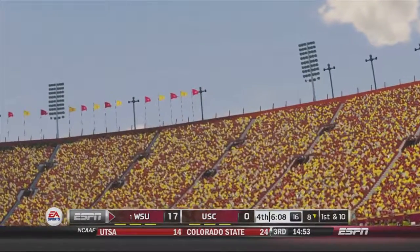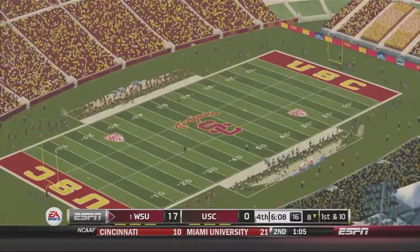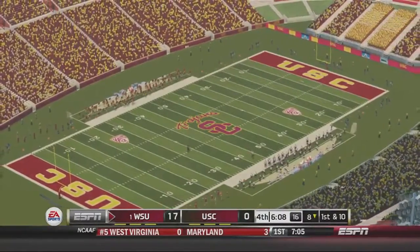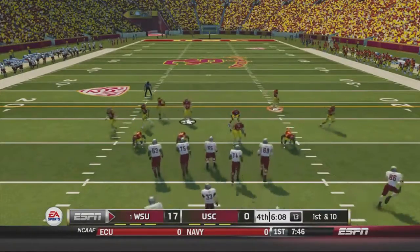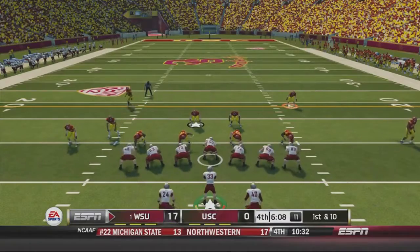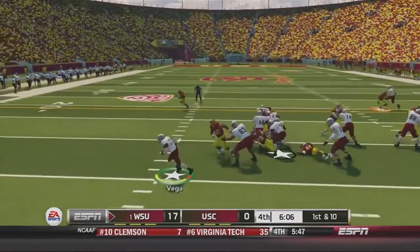As we see a good interception, mainly because it was good coverage. It was James Joyce, who's an impressive player, but I think based on the route I saw being run and where the player was, James Joyce didn't have to make a whole lot of adjustments in order to get to that ball.